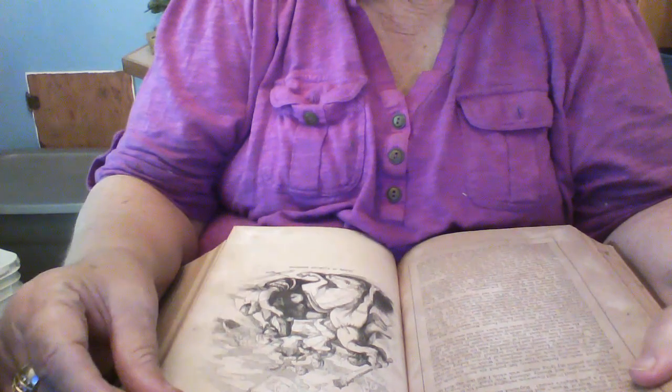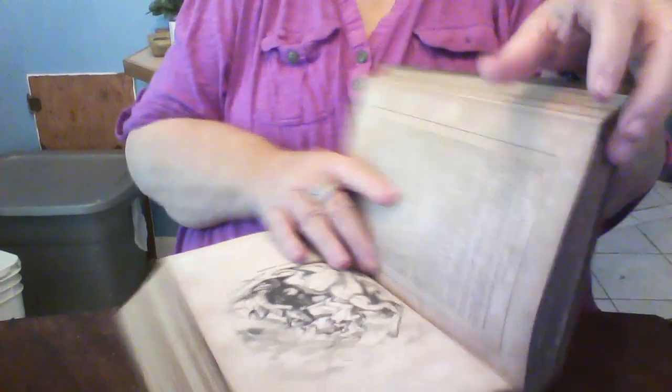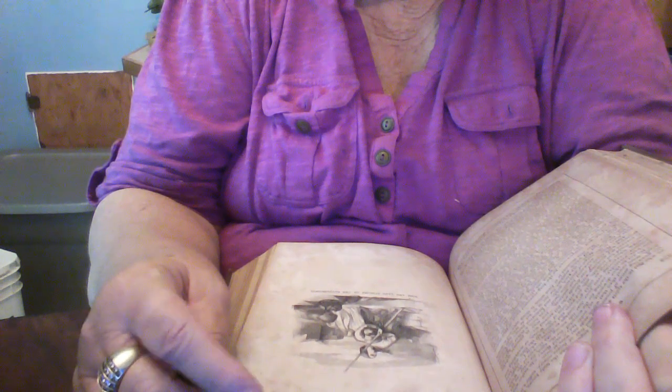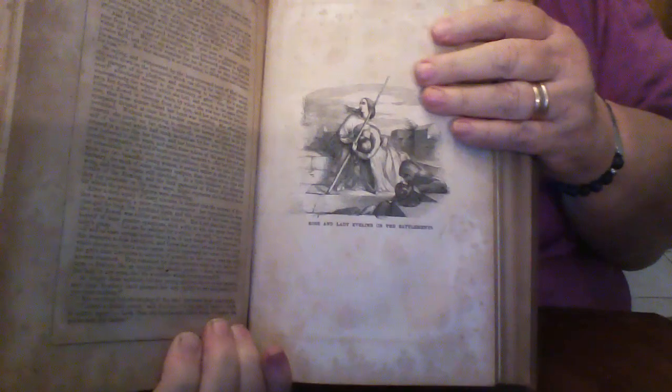Okay. Oh, more brown pages, back on the brown pages. There's the death of Raymond Berenger. Somebody walloped him good. Poor little old horsey. More brown papers. Rose and Lady Eveline on the battlement. Ladies fought back then. More brown papers.